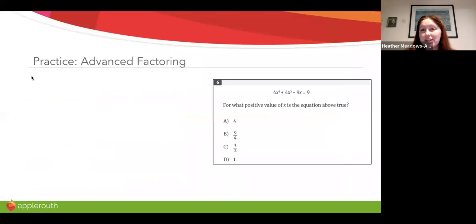You'll also see some other stuff. Algebra is a really key part of the test, especially algebra 2 content. Whatever your student is learning in algebra 2 is a lot of what's on the test. You'll see everything from regular linear equations all the way into advanced factoring like we see here.